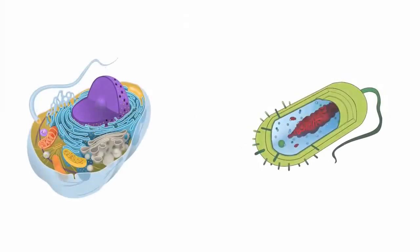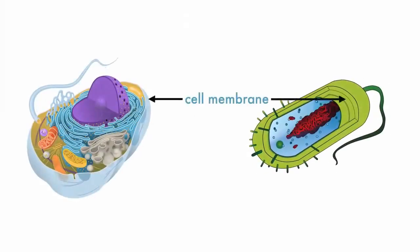Cells have a few things in common, including the cell membrane. Cell membranes and all membrane-bound organelles are made up almost entirely of lipids. Lipids are a broad category of fatty macromolecules, which include oils, waxes, triglycerides, and phospholipids.